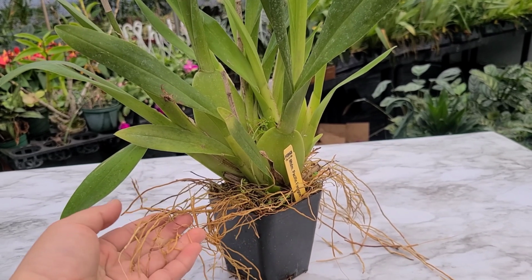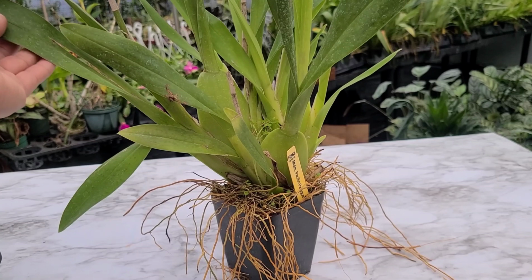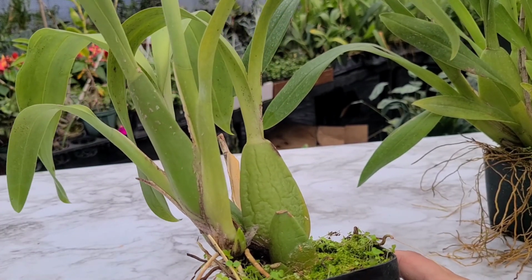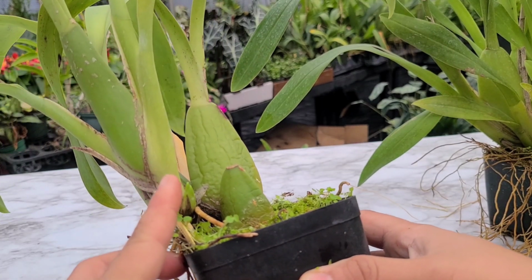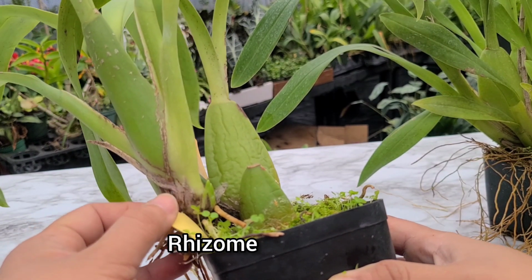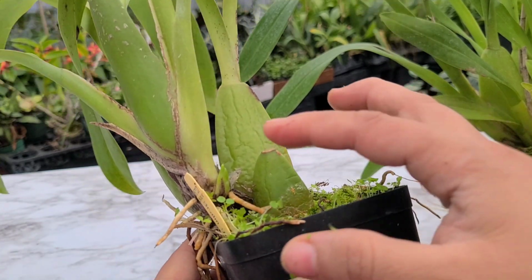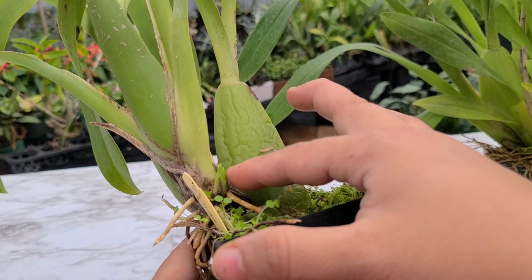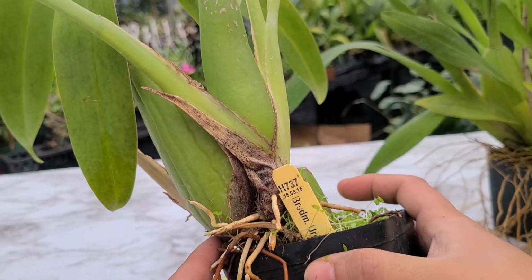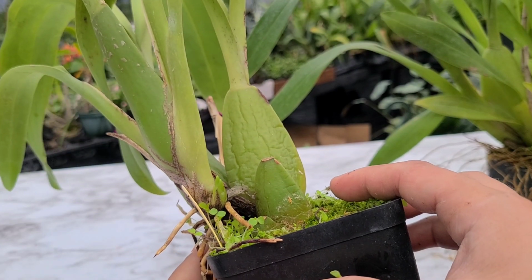Oncidiums are sympodial orchids, which means they have multiple root systems. A sympodial orchid has a stem that grows pretty close to the ground, and this is called a rhizome. Once the pseudobulb is mature, another pseudobulb will sprout out from the bottom. Each pseudobulb will grow its own flower spike and root system, and that is why they are called sympodial orchids.